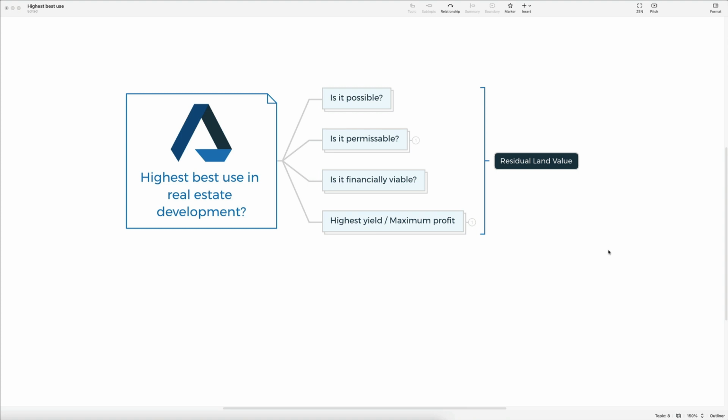Can I put 10 units, an apartment building, a commercial and retail complex, a movie theater, you name it? Can I put X on a site? Yes, I can. Okay. Is that use permissible? What does that mean? That means that every site in every piece of land has some sort of zoning on it, whether it's a residential zone or a commercial zone.